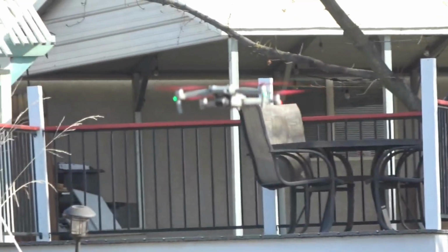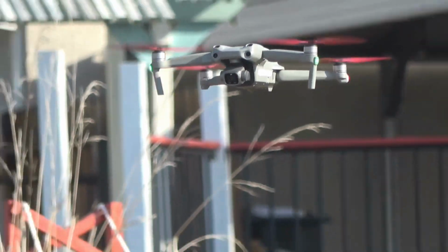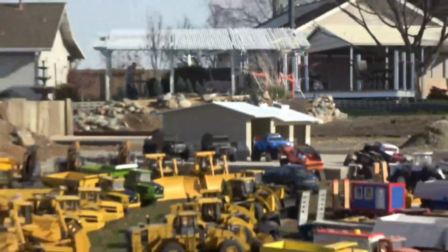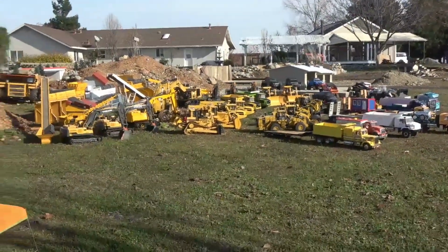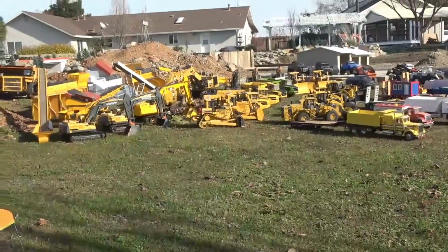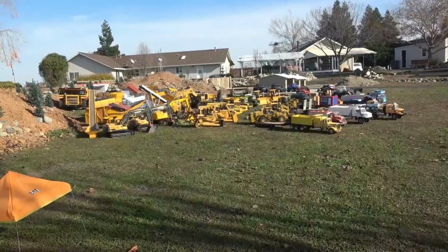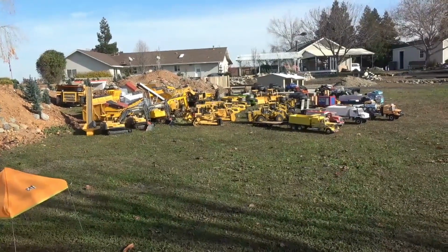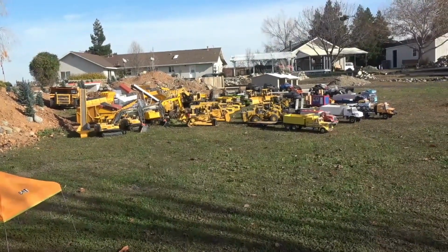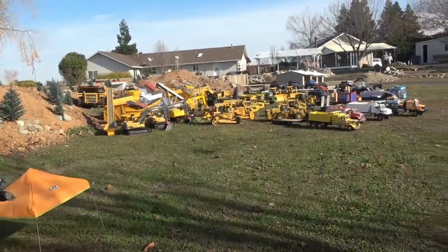Right there. He's doing some photographs for us too. God, we were just starting to think. We got roughly 100 grand sitting right here. Ish. Give or take a few bucks. Finally got some sun shining.